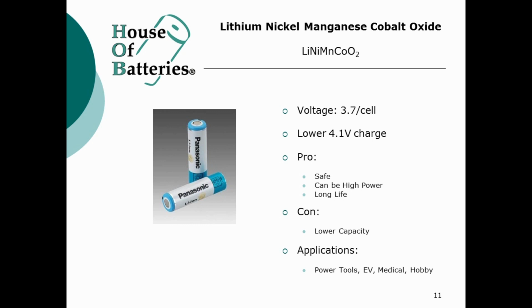They are safer than nickel cobalt oxide cells, less prone to thermal runaway. They can be tailored for high power applications, but they can also have lower capacity depending on the particular blend in the cathode. Applications can be power tools. Nickel manganese cobalt is a popular cathode in electric vehicle applications, and there are some uses in the medical and hobby industries as well.